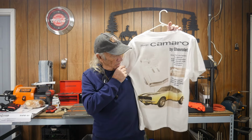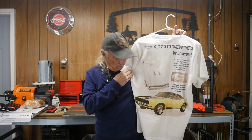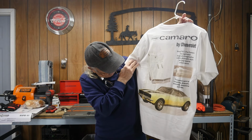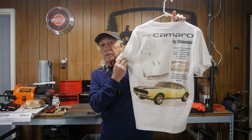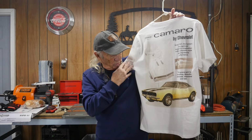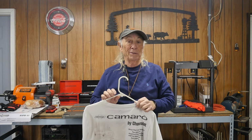Found this the other day and just thought it was kind of cool. A t-shirt with a 68, 67, 68. That is a 67 Camaro, actually, not the 68, because the easiest way to tell is there are no side indicator lights on there, and if there aren't, that's the 67. Wow, that's the only difference.